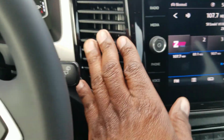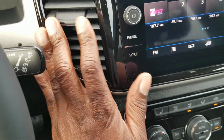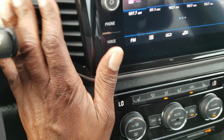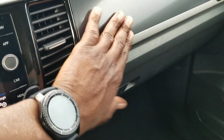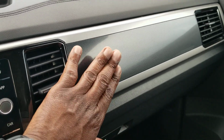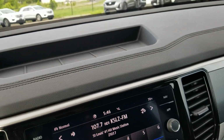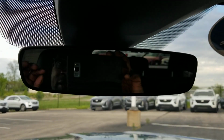The vents are the same as they are in the Atlas. The thing about the Atlas that some people don't like is you can't control these vents here. You can't close them. Same in a Cross Sport. But you don't have wood grain interior here. You have this carbon fiber type finish here that's gray in color. It goes around into the door on both sides. So you have that. The same flat dash that you have on the Atlas and this storage little spot up here. And then the same rear view mirrors as in the regular Atlas.